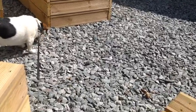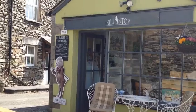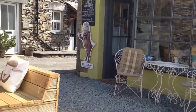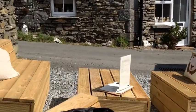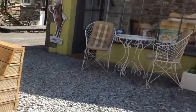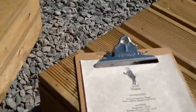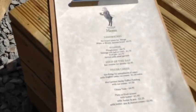We're already at the start of the walk, so we've stopped at this place called the Hill Top. It's a little outdoor cafe, and it's lovely. Whenever I see a sign for cake, I can always eat it.